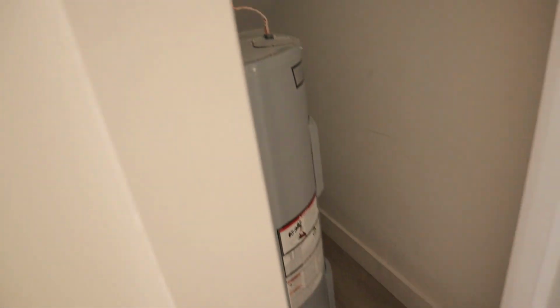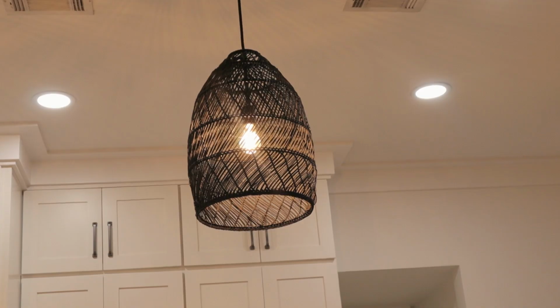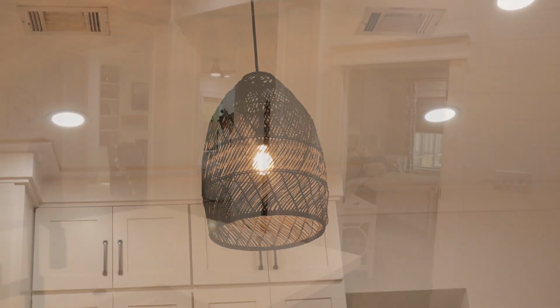Moving in here, we've got pantry storage. High-end, very thick and durable hardware. Little window. Beautiful little bamboo shades. Look at these. Give you the view from the kitchen.